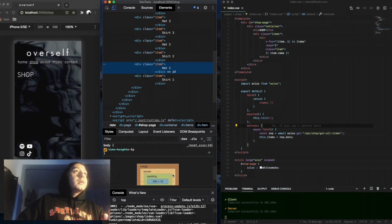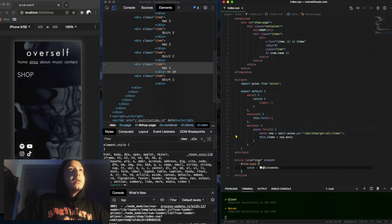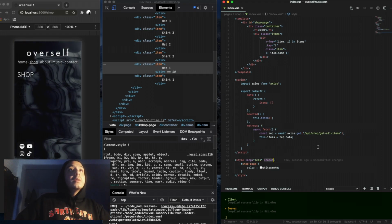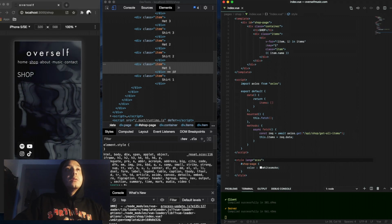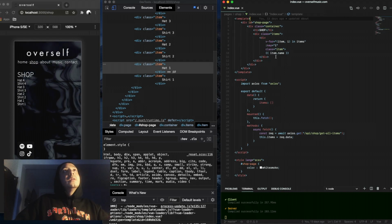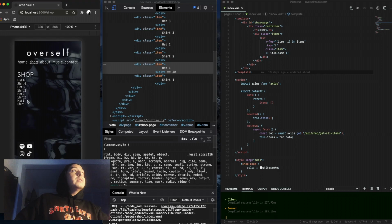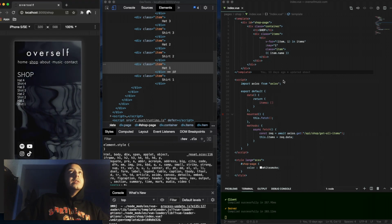That's weird. Is it because I'm scoping it? Okay, forget the scope thing then. All right. Cool. So now, as you see, I'm displaying all of the items right there.